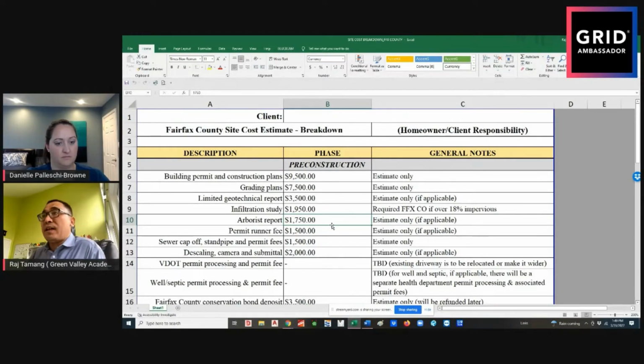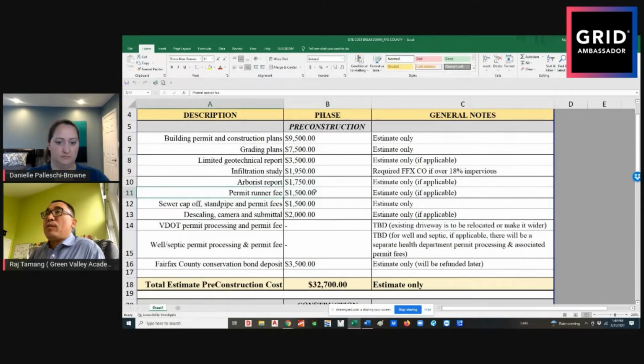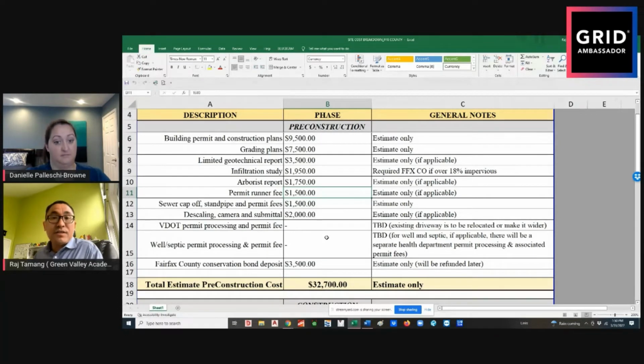So that's an additional cost. As for the permit runner fee, in our office we pull all the permits ourselves, but sometimes you may want to hire a permit expediter runner to do that.